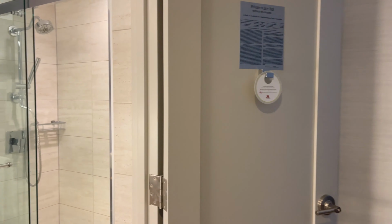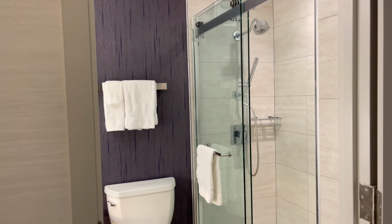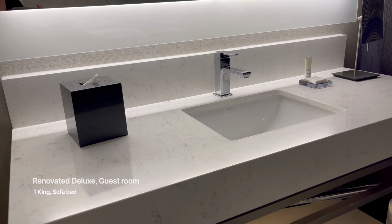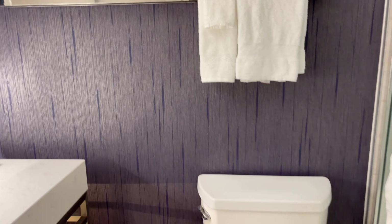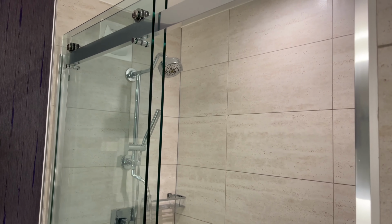This is a room tour of the Marriott Marquis. We have a king-size room. There's the bathroom sink. Very nice bathroom sink. Here's the mirror. Hi, it's me. Commode. Nice shower.